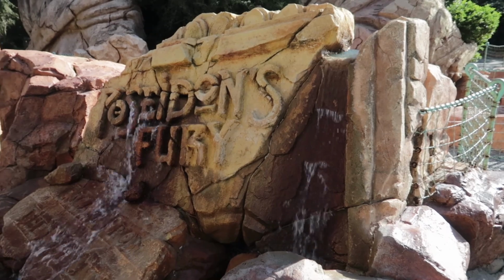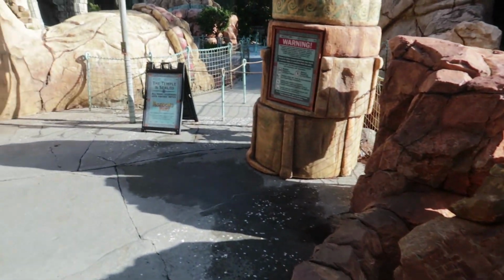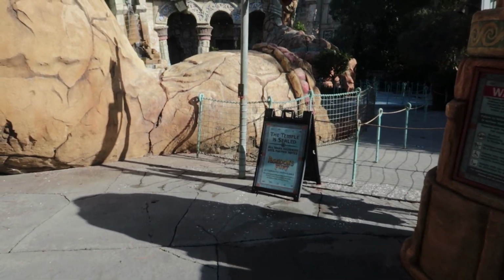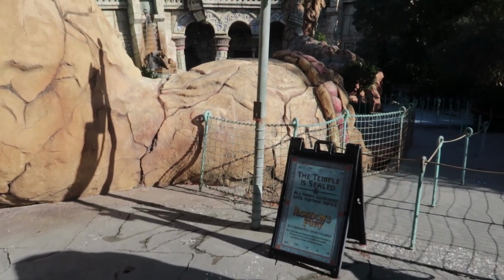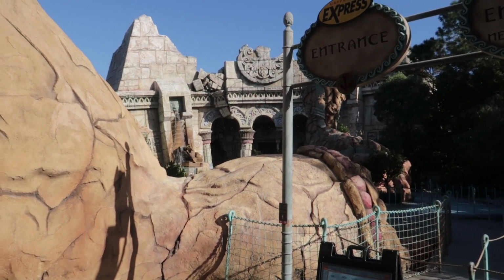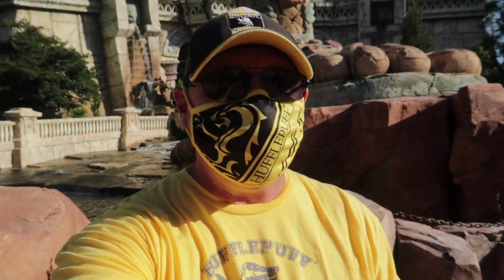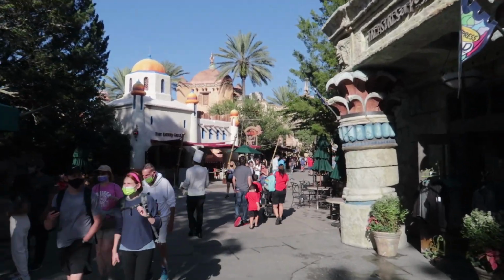They still have not reopened Poseidon's Fury. Occasionally over at Studios they will reopen the Twirl and Hurl. They will reopen, just recently they did, Fast and the Furious. But over here at Islands, Poseidon's Fury remains sealed. That's right, the one attraction they have in the Lost Continent still not open. That means the only thing you can do in the Lost Continent right now is do some shopping and some dining.